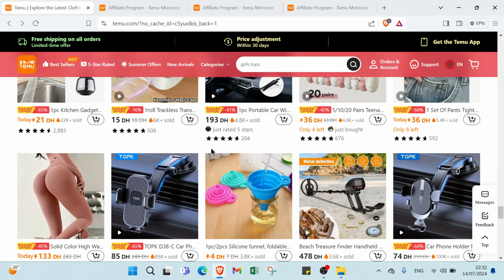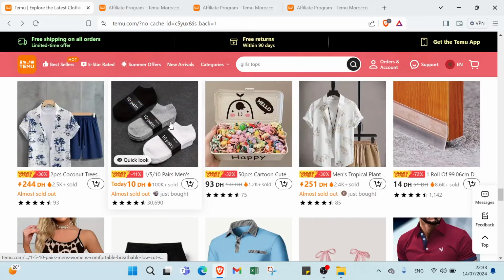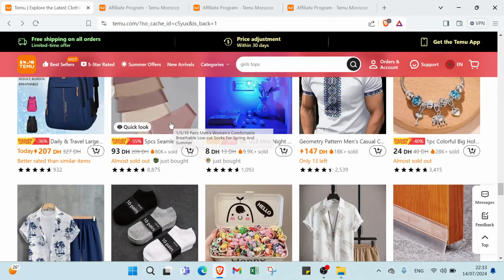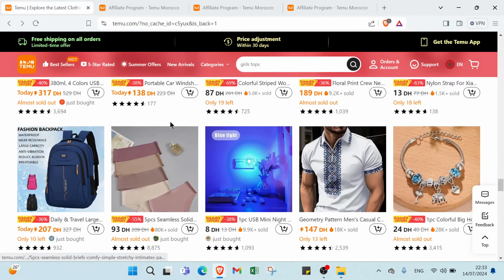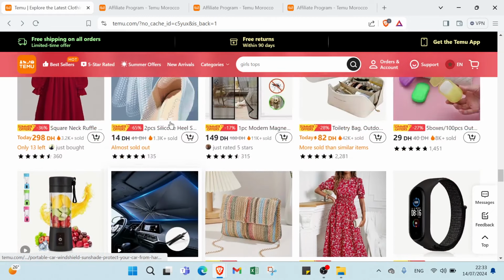So making money on Temu is a valuable opportunity for anyone willing to invest time and effort into their online business. By following these steps and leveraging Temu's features, you can build a successful venture whether you are selling products, services, or promoting affiliate offers. Temu provides the tools and support needed to turn your entrepreneurial aspirations into reality.